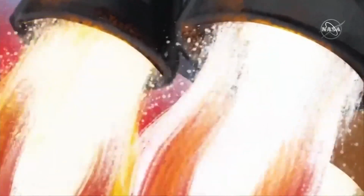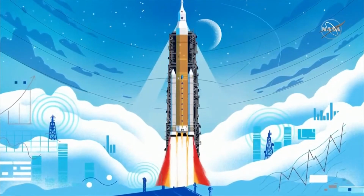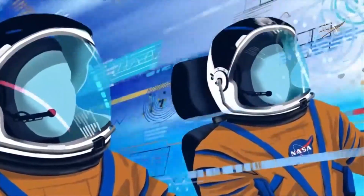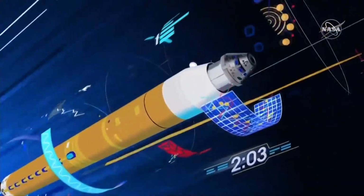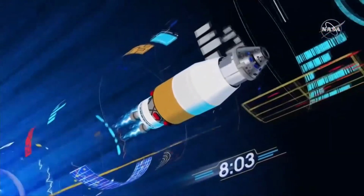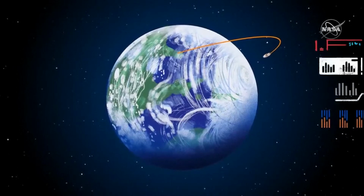Once ignited, there is no stopping what comes next. All 4 RS-25 engines and the 2 solid rocket boosters come to life, thundering our crew upwards. 2 minutes after ignition, the solid rocket boosters are spent and released. 8 minutes after launch, the core stage is depleted and separated. The upper stage fires briefly, placing Orion into a parking orbit around the Earth.